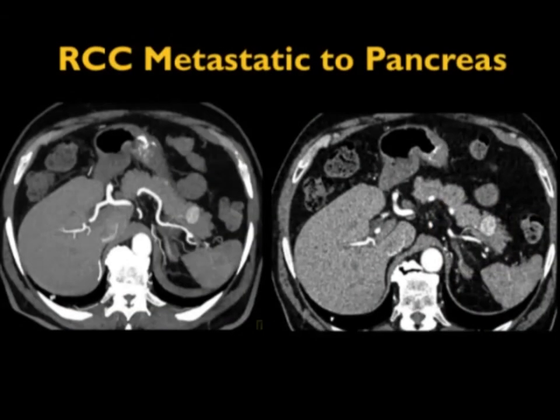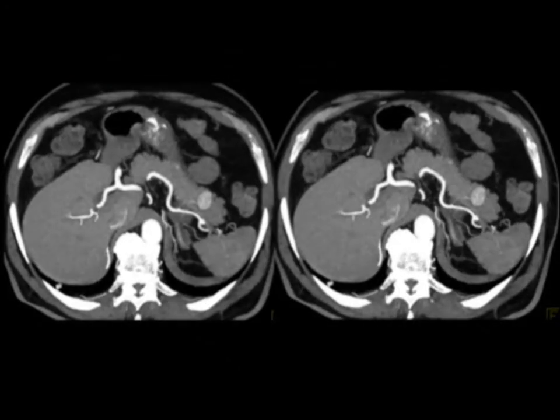Another example, dominant mass in the lateral aspect tail of pancreas. There's another 4 millimeter lesion in the body of the pancreas. And you can see the importance of narrow windows to be able to see this. You also can see the importance of MIP imaging in helping you locate lesions.